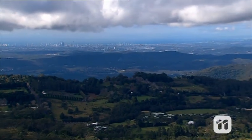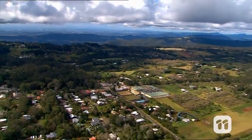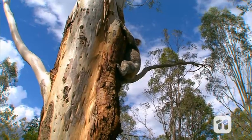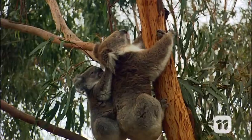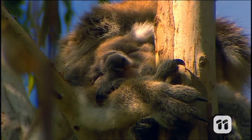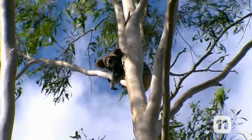As our human population increases, wildlife hotspots become really important in long-term conservation. They provide a place for animals to travel, meet and breed. Protecting them can be the key to protecting a species. So what do koalas like in their homes?